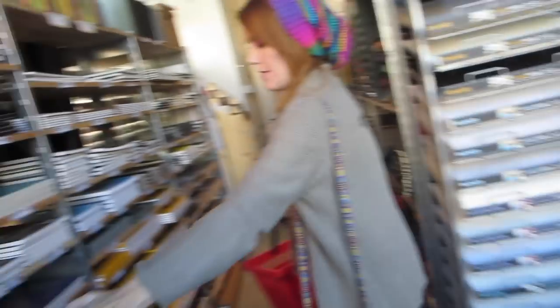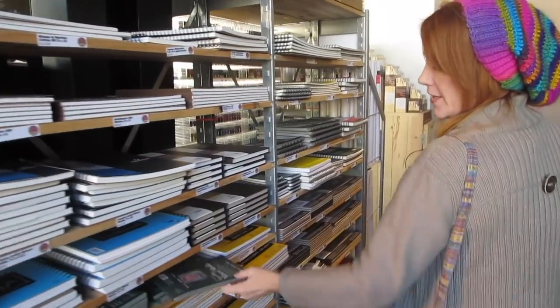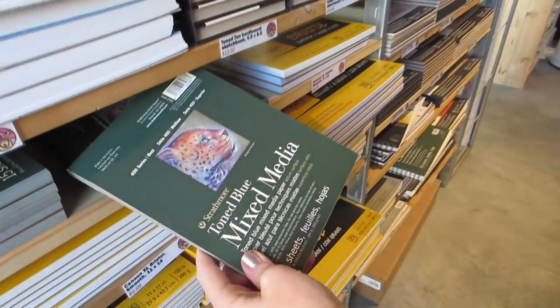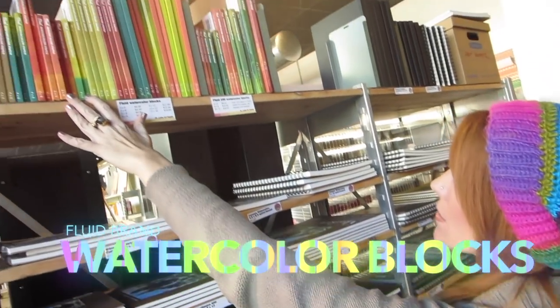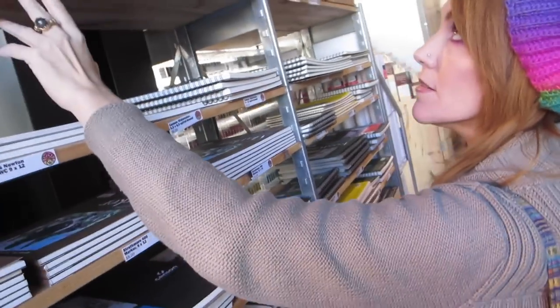Very cool. Look at all the paper. They've got the toned blue mixed media. I need that. $4.99. Just put that right in my basket. There we go. Thank you. They also have the fluid watercolor paper and the fluid watercolor blocks. I really love this brand. I love the blocks. When you're painting with watercolor on a block, you don't get all wibbly wobbly.